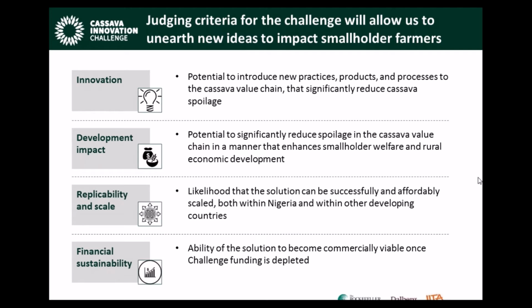On the innovation side, we're looking to consider whether your proposed solution will or can increase the shelf life of cassava. We're looking for solutions that might put forward new practices or products that will significantly affect the cassava value chain, in addition to perhaps looking at applications that come from other value chains outside of cassava. We're very interested in unearthing new ideas, so what might not currently be available, and making it more available to smallholder farmers.